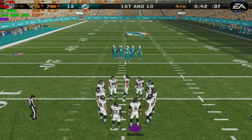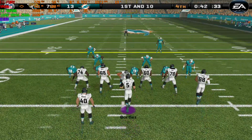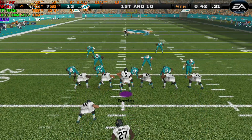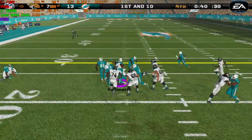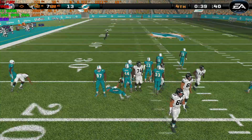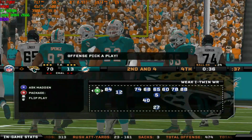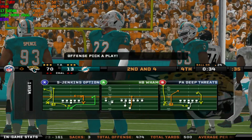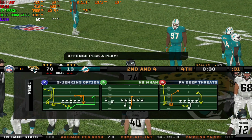Looking to end the game, they'll probably call a simple run play here. Throw to the back. Allen is there for the tackle at the 24. They've done a good job moving the ball on the ground, and you can give most of the credit to that big offensive line. They've controlled the line of scrimmage from the very start.